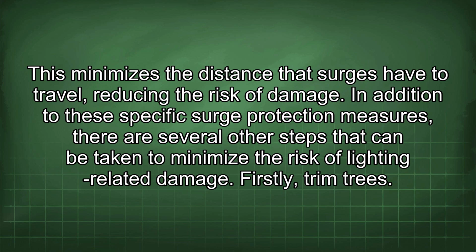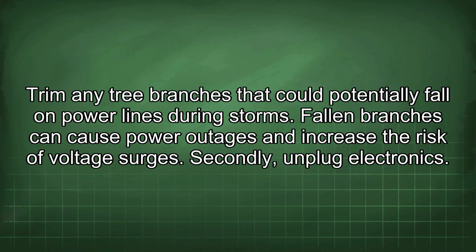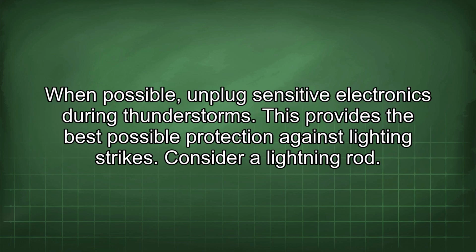In addition to these specific surge protection measures, there are several other steps that can be taken to minimize the risk of lightning-related damage. Firstly, trim trees. Trim any tree branches that could potentially fall on power lines during storms. Fallen branches can cause power outages and increase the risk of voltage surges. Secondly, unplug electronics. When possible, unplug sensitive electronics during thunderstorms. This provides the best possible protection against lightning strikes.